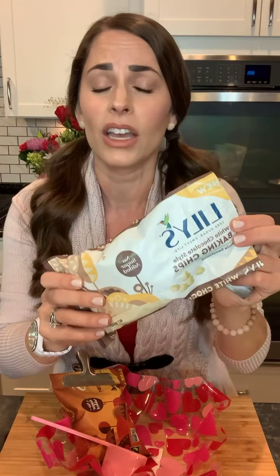You can get it at Wegmans. You can get it from any of your grocery stores. I like to use Lily's brand. This is the white and dark, and so we're going to be using both today. But of course, as always, use what you've got in your house. Don't go buying anything extra special unless you choose to, or maybe when you run out of the chocolate chips that you currently have, then you can look into purchasing some of the cleaner version.